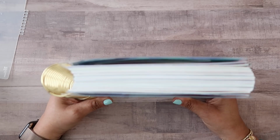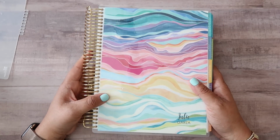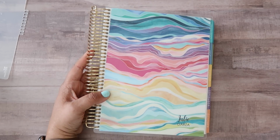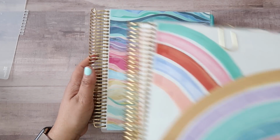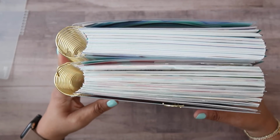Every year I do get the 18-month planner, and I take out the weeks of the last 6 months and leave the 6 months from the year prior. Now, to sort of do a little bit of a comparison, this is my current life planner that I've been using for almost a year.